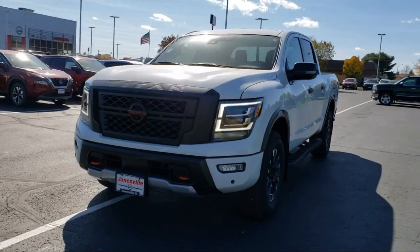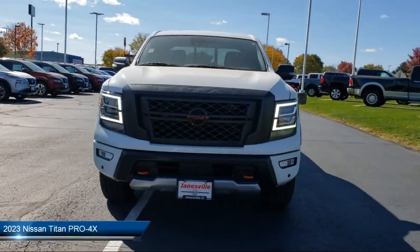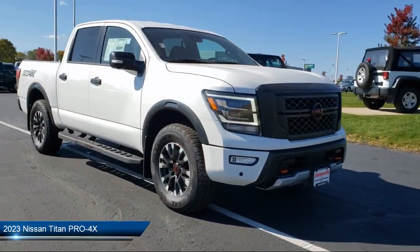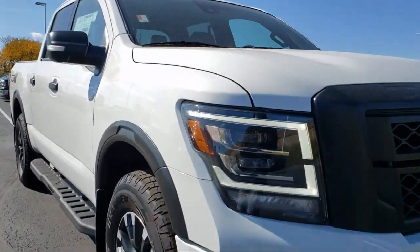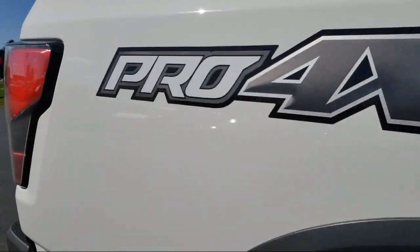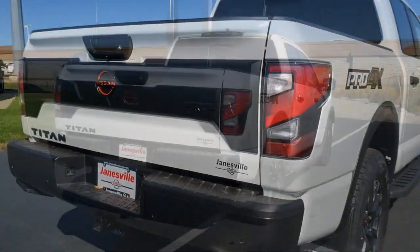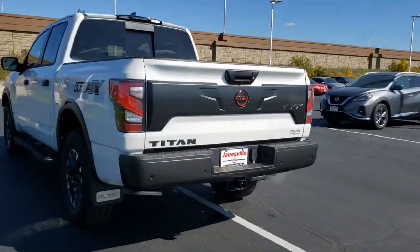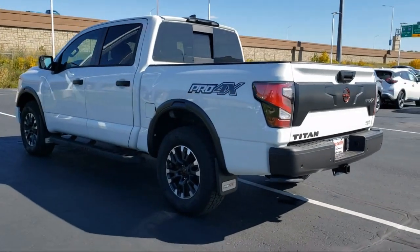And here's a look at another one of our great vehicles in inventory. It comes equipped with smart device integration, navigation, blind spot monitor, front collision mitigation, Bluetooth smartphone integration, privacy glass, climate control, leather steering wheel with auto tilt-away, four-wheel drive, HD radio.